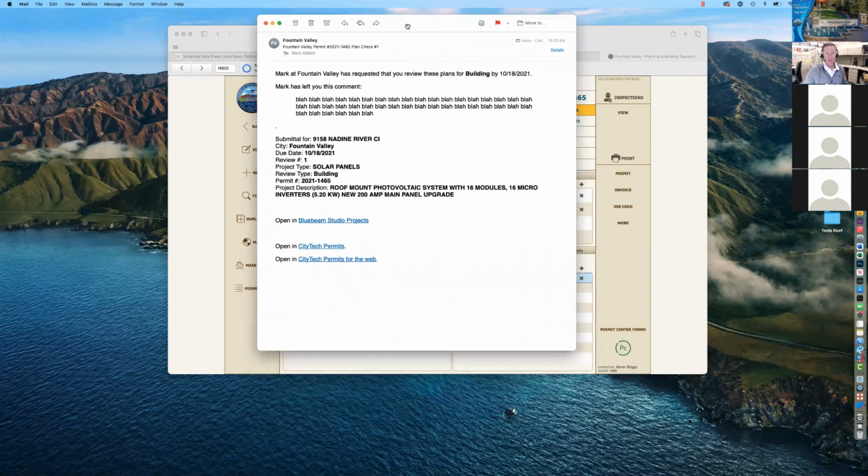And this is one way, and I'll show you another way later, that you can get into this project. So using Bluebeam, this link right here will launch a browser, and then the browser will say, hey, do you want to launch Bluebeam? And you say yes. These other two links down here, one says open in CityTech Permits, and one says open in CityTech Permits for the web.